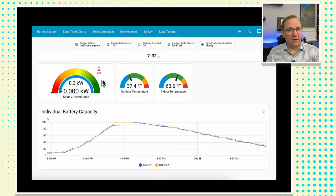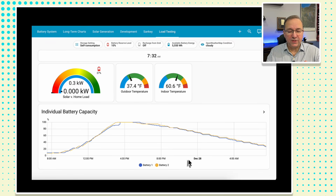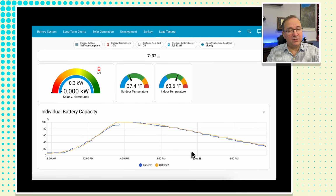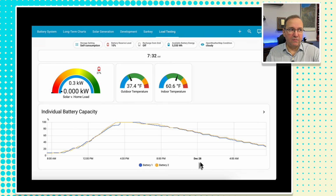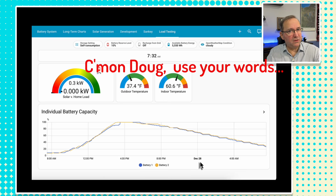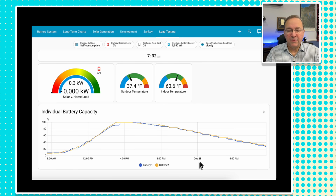But I have to admit, I cheated in what I showed here a little bit. This is December 28th. So this is December 27th to 28th. A few days off from the winter solstice. The sunset and sunrise times are basically the same.